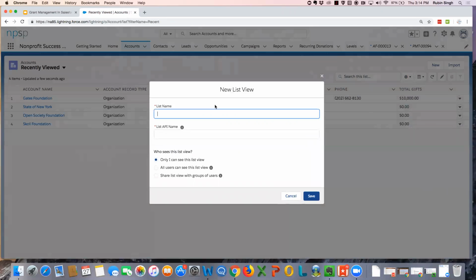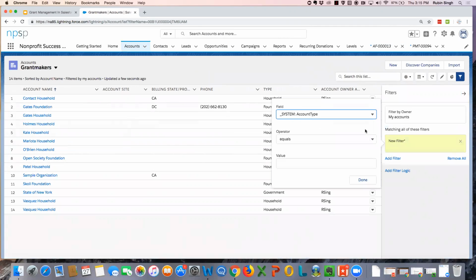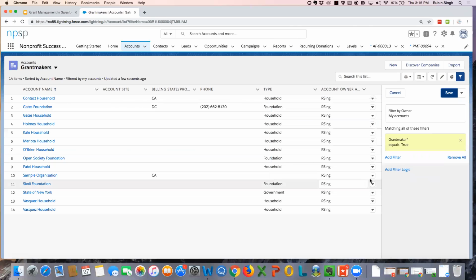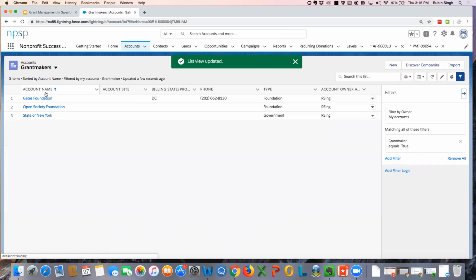And I will say, this is just going to be for grant makers. For now, I'm going to be the only one who can see it. And I'm going to say, give me all my accounts where grant maker equals true, and save that. And those are my 3 grant makers. So again, very simple, creating list views. Any user in the system can do this to create very simple or very complex filters.